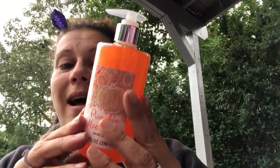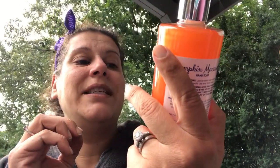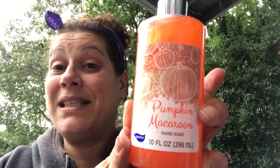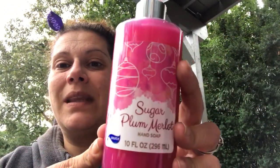And then for the fall season, I got this. This is by Source, it says, and this is pumpkin macaroon hand soap, and it smelled delicious as well. 10 fluid ounce. Then for Christmas time, I got sugar plum Merlot hand soap, smells awesome as well. And they also had a toasted marshmallow, but no, not for me. I don't do those smells.